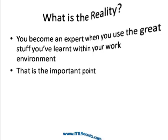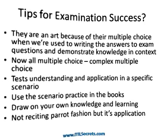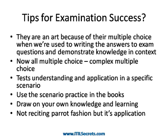Yes, I agree. And to start on that road for qualification, can you think of any tips for success as they come to sit those examinations for the various levels?